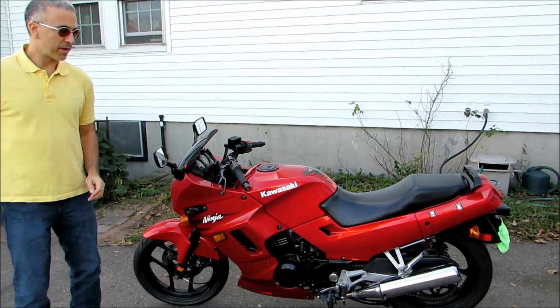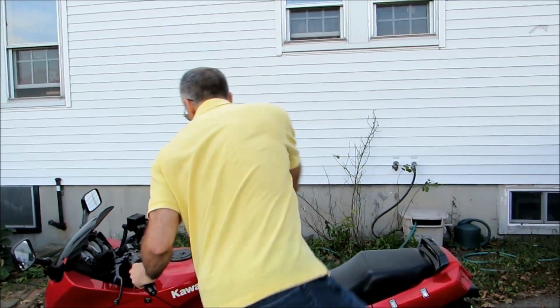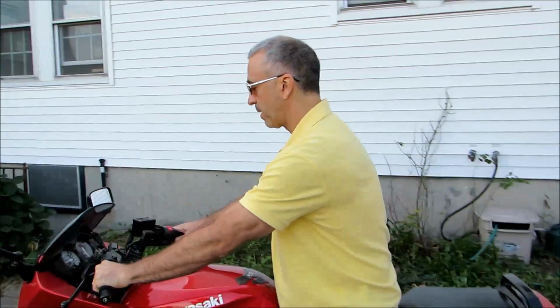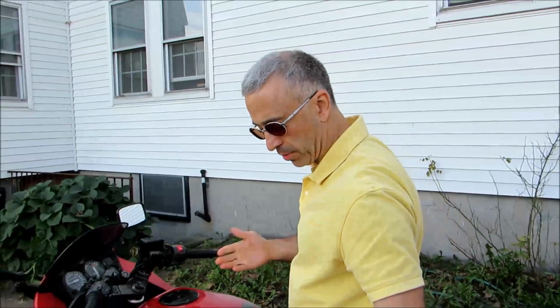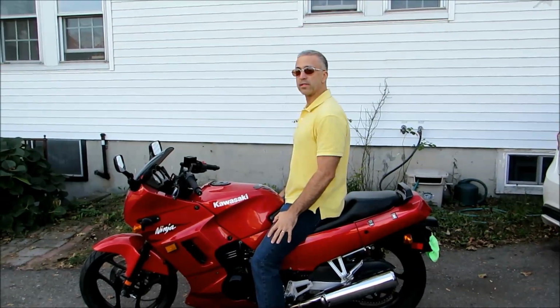To give you an idea about its size, it is not as big as the other 600 or larger motorcycles. I am 5'10", and when I sit on, it's quite comfortable. You can see from my legs, they are reaching very easily.